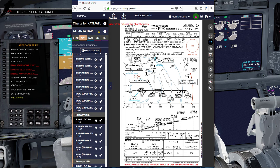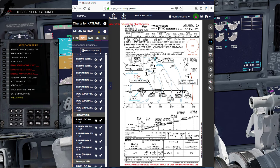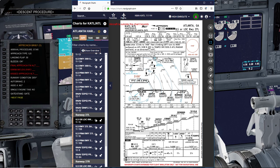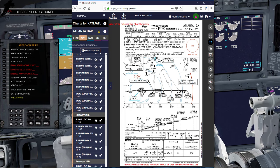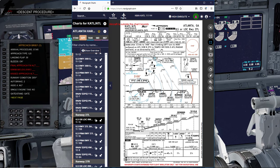Airport elevation 1,026. Our touchdown is right at about 1,000. If we do have to go missed, climb to 1,400, then we make a left-hand climbing turn to 4,000 on the outbound 273 radial from the Atlanta VOR, so we need to have that ready to go, 116.9. We head out to Tempo, which is about 30 miles away, and we hold there or as directed by ATC.